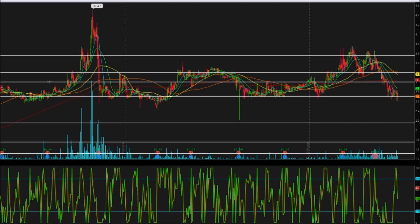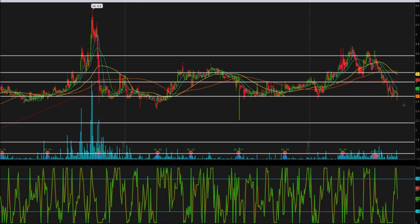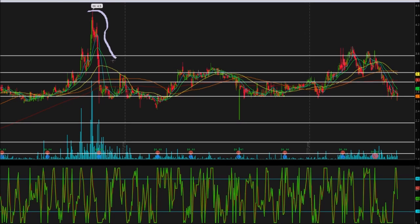Since we're looking at almost 3 years, pretty much 2.5 years worth of data on the chart, you can see there's a major channel all along here, right between $2.70 and $3. It really loves that area. At one point, we did make a high at $4.05, right around November of 2014. We couldn't hold those levels and fell down.